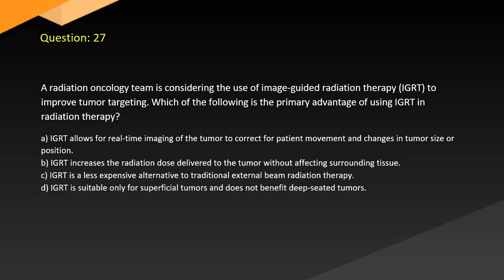Question 27. A radiation oncology team is considering the use of image-guided radiation therapy (IGRT) to improve tumor targeting. Which of the following is the primary advantage of using IGRT in radiation therapy? A. IGRT allows for real-time imaging of the tumor to correct for patient movement and changes in tumor size or position. B. IGRT increases the radiation dose delivered to the tumor without affecting surrounding tissue. C. IGRT is a less expensive alternative to traditional external beam radiation therapy. D. IGRT is suitable only for superficial tumors and does not benefit deep-seated tumors.